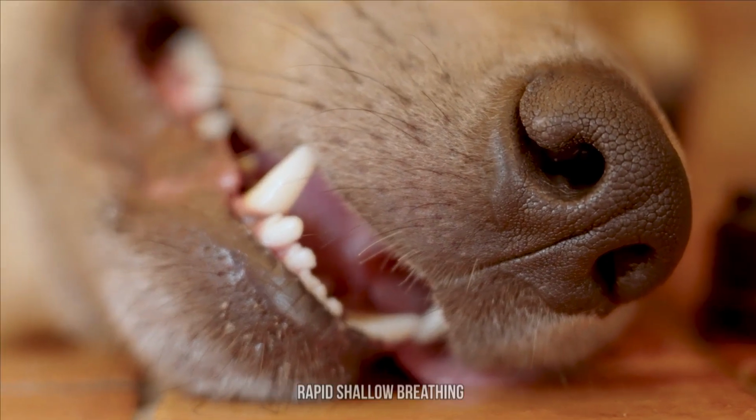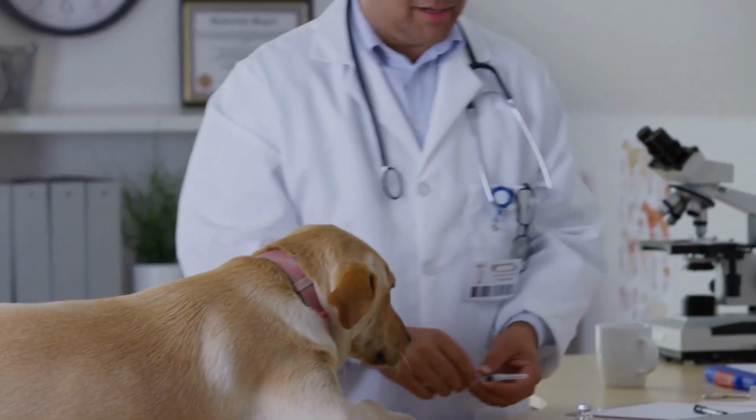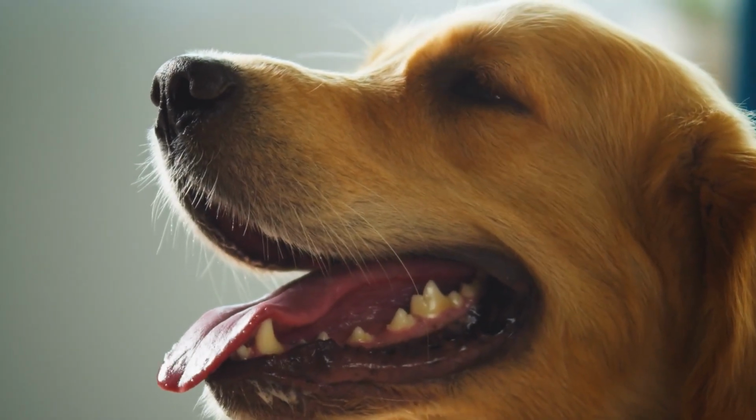Rapid, shallow breathing. Breathing difficulties can occur as the bloated stomach puts pressure on the diaphragm, making it harder for your dog to breathe properly. You might notice your dog panting more than usual or breathing rapidly and shallowly.